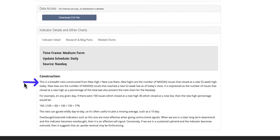It's a breadth ratio constructed from the new highs on the Nasdaq and the new lows, and then you get a ratio. The new highs are the number of Nasdaq issues that closed at a 52-week high. New lows are the number of Nasdaq issues that reached a 52-week low. It's really not that complicated to get, but it's important for us to understand before we get into it. So let's say there's 100 issues, 30 of which were at new lows, then the high percentage would be, and they show you how the calculation is from there.